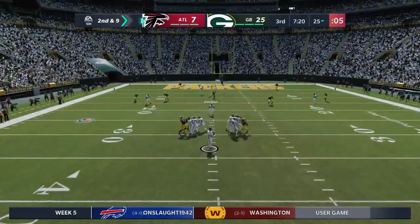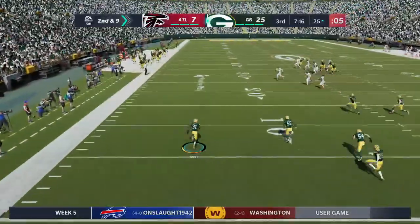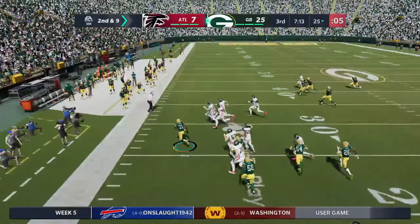On 2nd and 9, Rosen. He's going to take a shot for the end zone. And it's intercepted at the goal line. Adrian Amos with a pick.